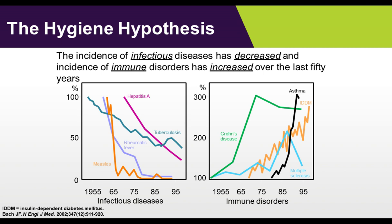There may be subtle differences. There's some suggestion that African Americans may have more complicated perianal disease, but none of this has really been borne out across the world. So it's clearly more than genetics that are changing the epidemiology of these diseases.